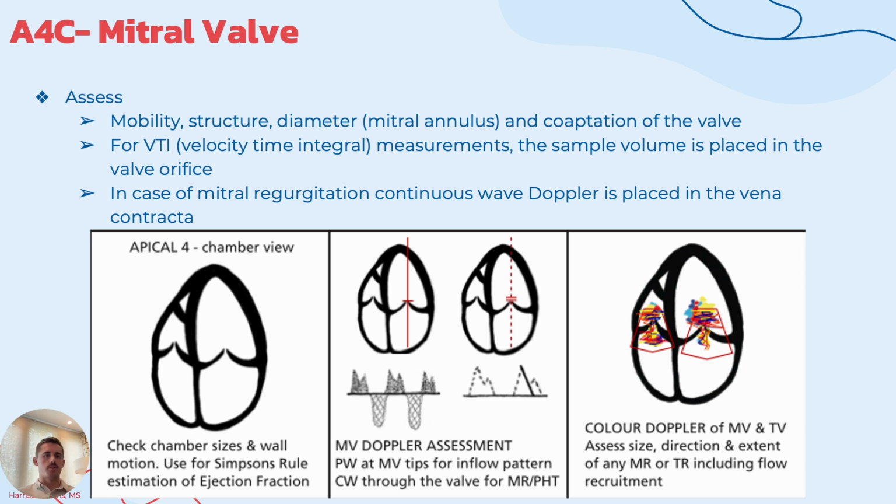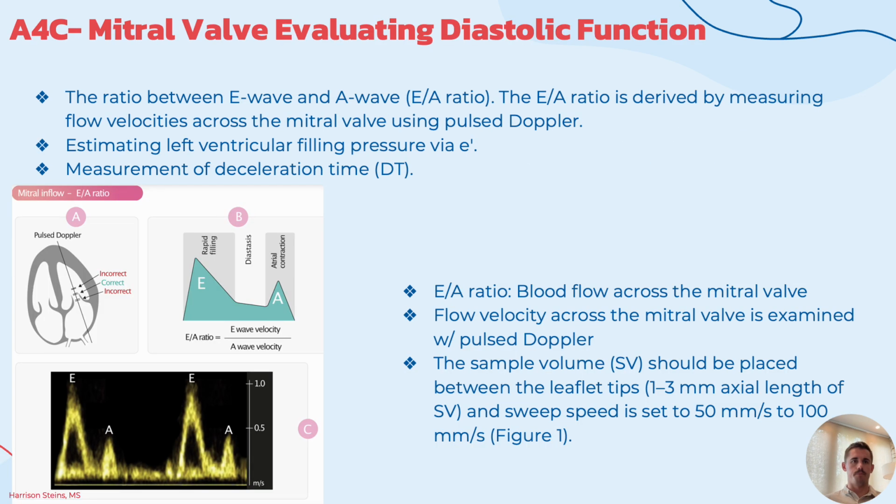So again, in the case of mitral regurg, continuous wave Doppler can be placed at the vena contracta. Again, you can see here that the ventricular and atrial septums are straight down, which is how we want to set up our exam. So in evaluating diastolic dysfunction, we're going to talk a little bit about the E to A ratio, but this is using spectral Doppler to reveal a biphasic flow. So the first wave, or first phase, denoted with the letter E, represents the passive emptying of the atrium, and the second phase, A, represents atrial contraction.